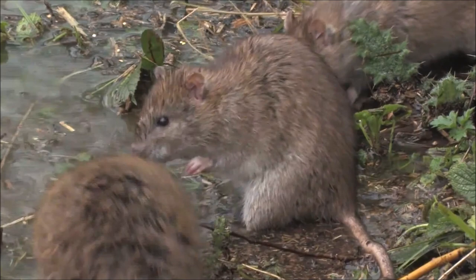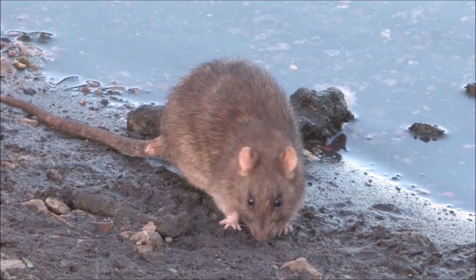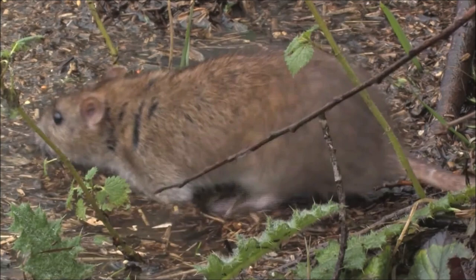They are social animals and often live in colonies or family groups. They exhibit complex social hierarchies, with dominant individuals having preferential access to resources.